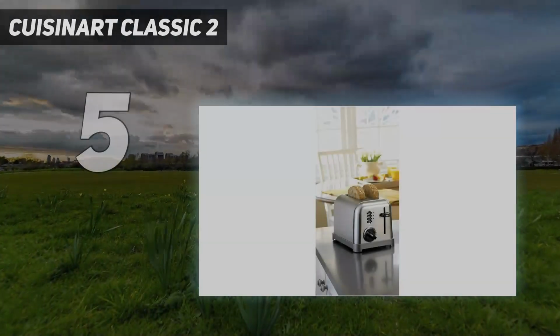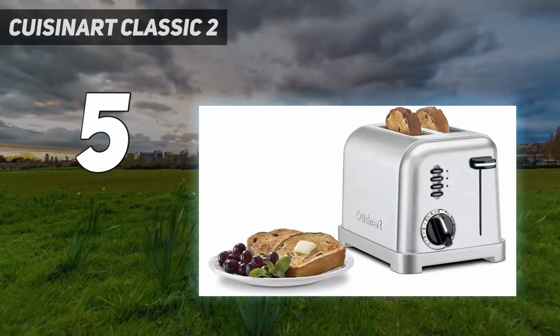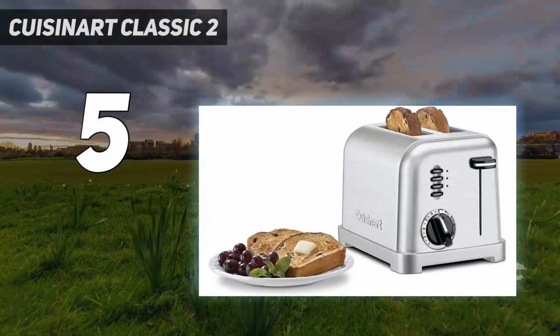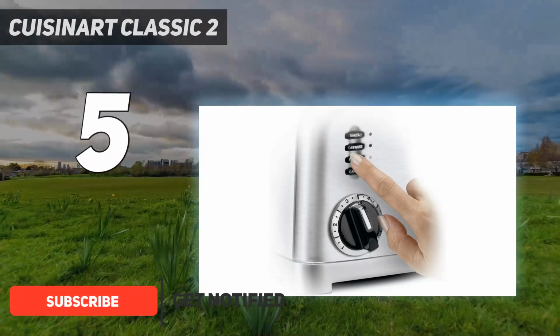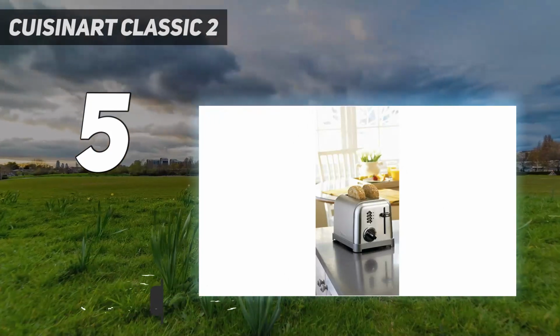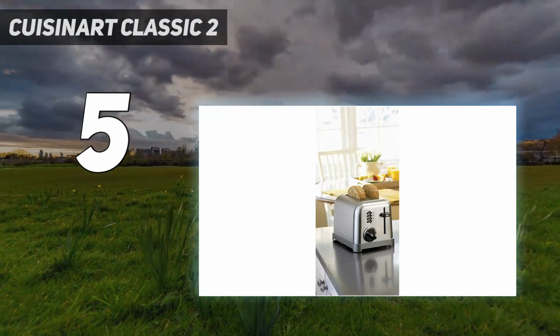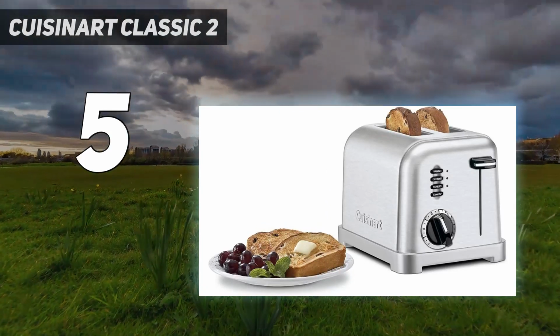Cuisinart Classic 2. The Cuisinart is a mere quarter of the price of the Breville. Recipe developer Rebecca Ferkser says that though it's nothing fancy, it does exactly what you need it to do, and does it well. The slots are about 1.5 inches across, the same thickness she usually slices bread. Still, the appliance doesn't take up her whole counter.